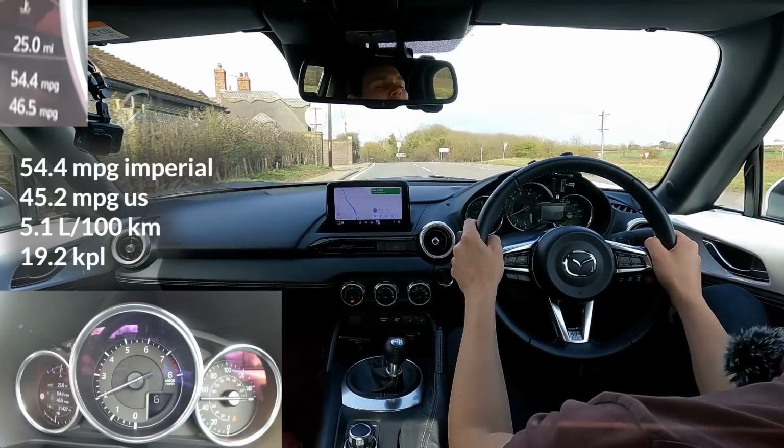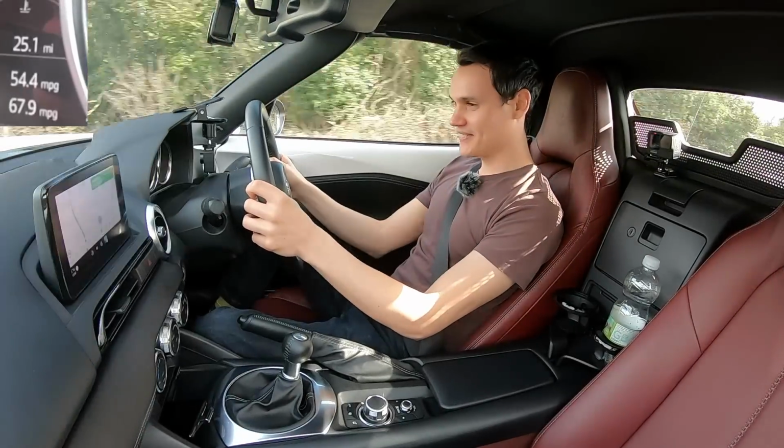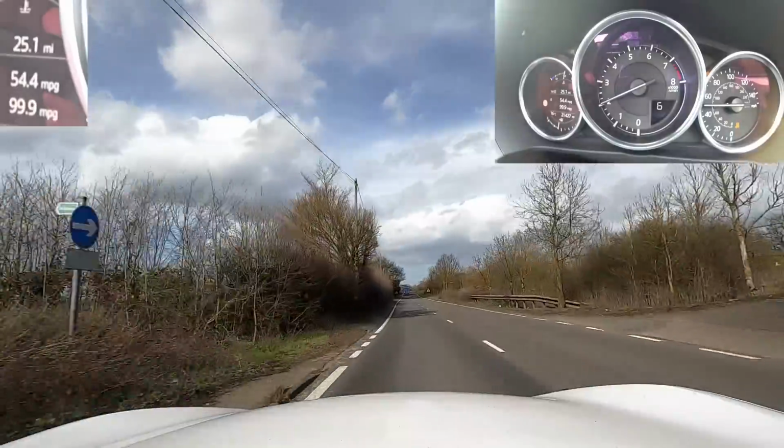Oh, 54.4, it's gone down. I was higher than that. I've just gone up a hill. It does make it more of a challenge, and I do like a challenge. Right, this is the last bit of dual carriageway. I don't think there is any from here.